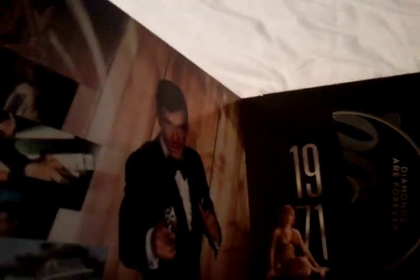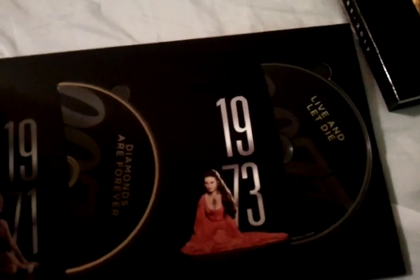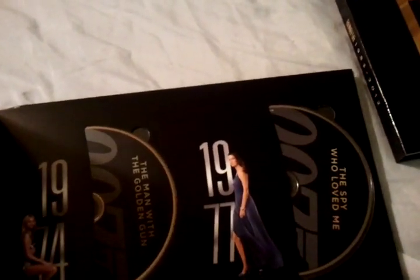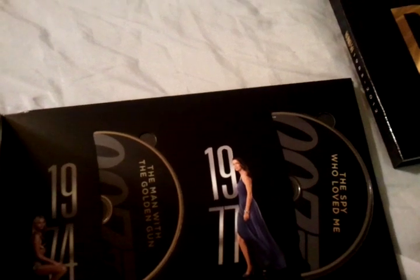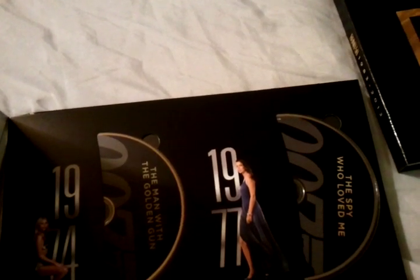Of course, Roger Moore right there. Roger Moore gave a more comedic side to the Bond films, which was not bad. I mean, they kind of needed it. He's a secret agent, has this humorous side as well. So the next Bond film, Bond 24, I think it's going to debut in 2015 or something like that.